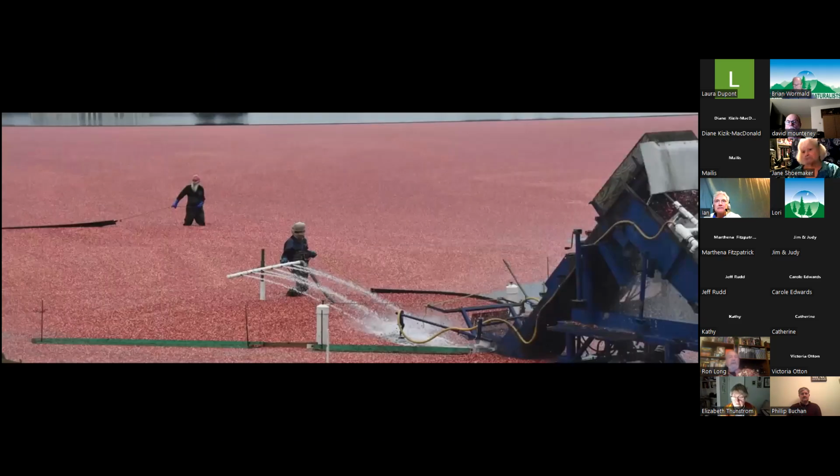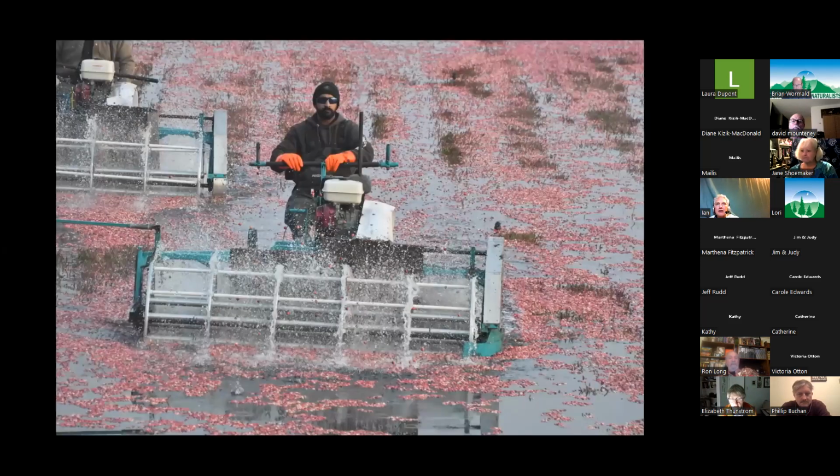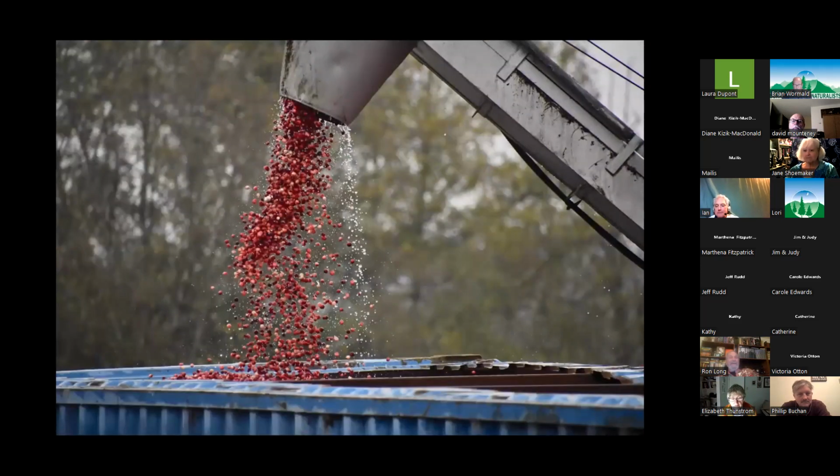Yeah, you just passed it. In this one, on the right, there is a conveyor that lifts the berries up and eventually into the back of a container truck. Yes, there it is.